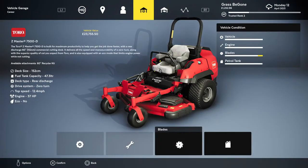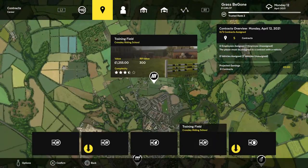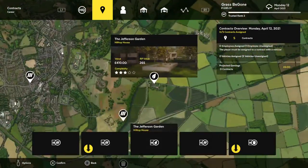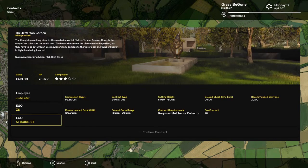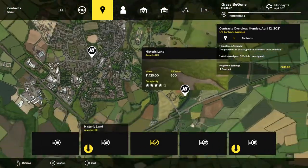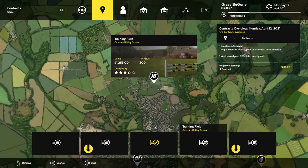Claw's headed out. Yeah, they'll be alright. All right, sounds good. We'll put Jude Carr on this map, and then we'll go ahead and see if it'll let us do that, the training field. We don't want that one.